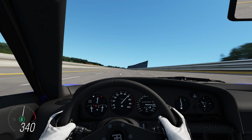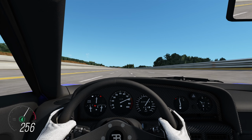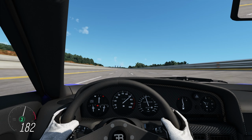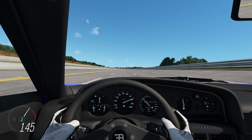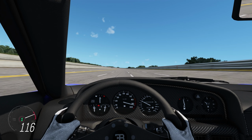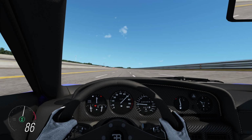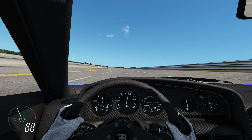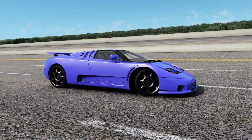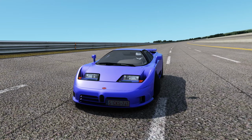236 miles per hour. And that in 1995. Conclusion: the sound on the outside is crap, but on the inside it is very good. Well done. Let's move on.